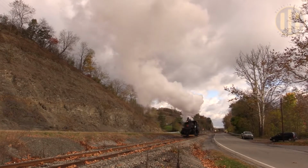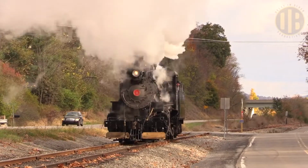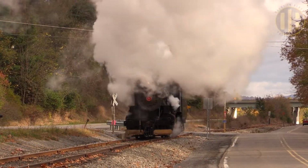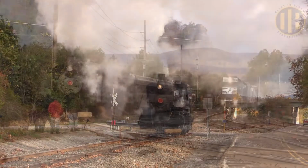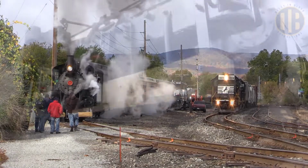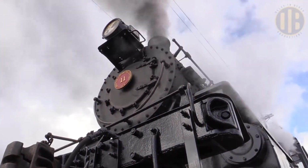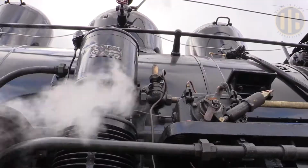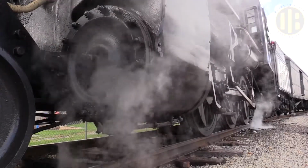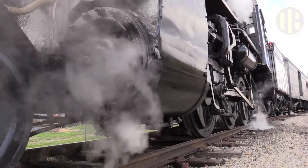Another great fall excursion takes us to the Everett Railroad in Hollidaysburg, Pennsylvania. During our visit, the Alco-built 2-6-0 number 11 was being prepared for her first ever public excursion. This locomotive was recently restored and is operated by the hard-working steam team at the Everett Railroad for tourist operations over the small short line.